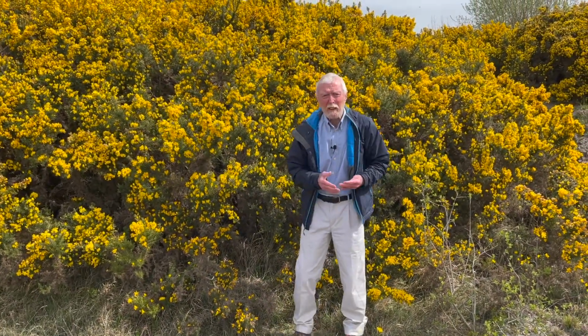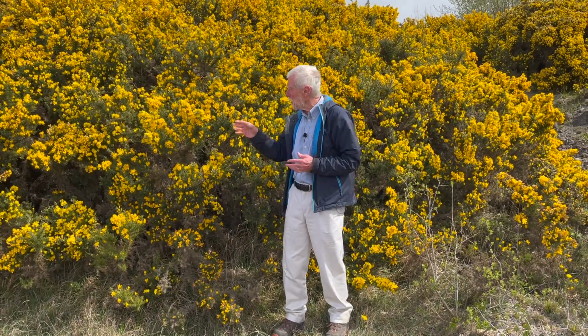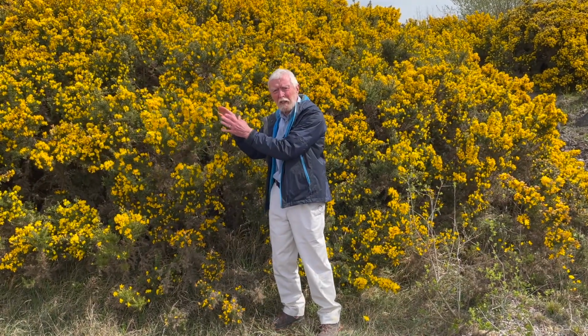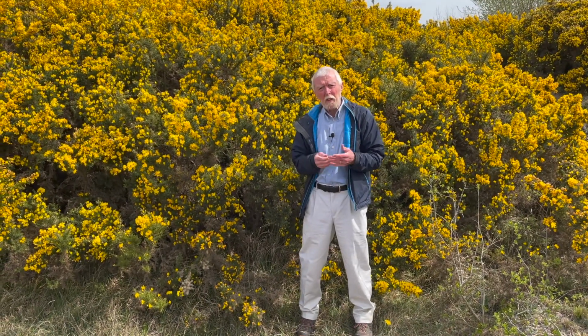In spite of the fact that it has such a powerful smell, it's something of a surprise to learn that furze doesn't produce nectar, although the behaviour of the visiting bee seems to suggest that they expect to find nectar. What they do find, however, is plenty of pollen.